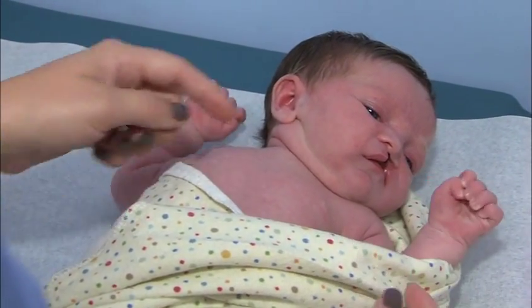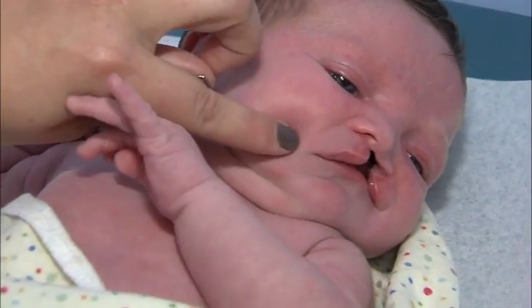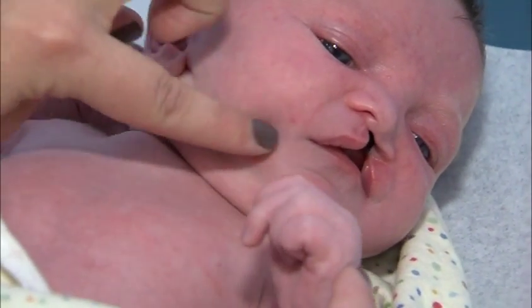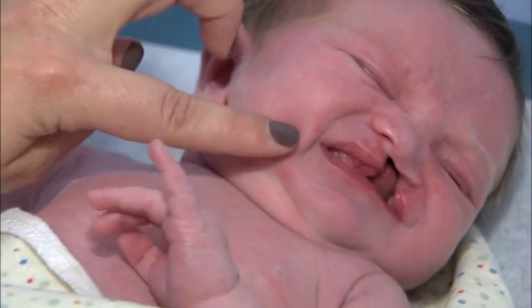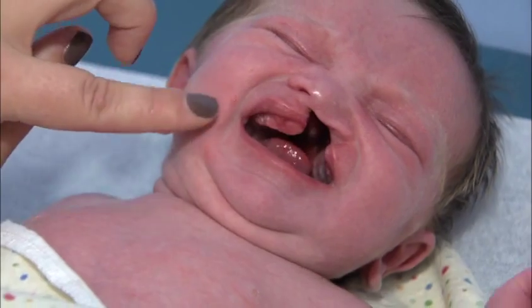So we're also going to look at her rooting reflex too. So we're going to see how hungry she is. So if you stimulate the cheek here, she should automatically start to turn towards that stimulation, looking for the breast to feed.